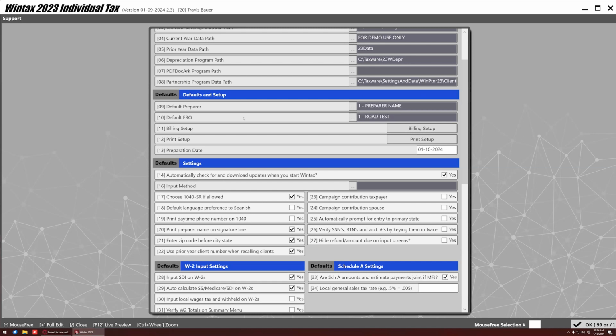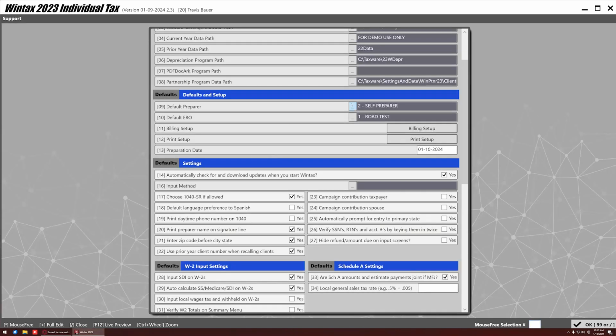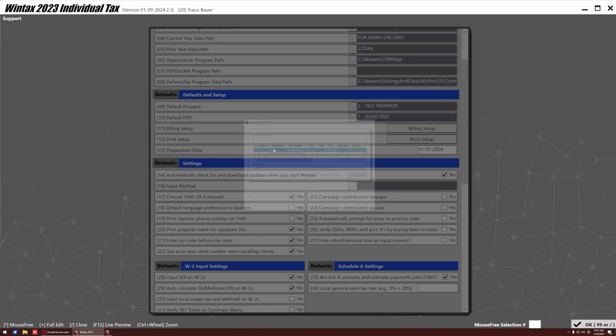So line 9 begins that section with the preparer name. The preparer name are the ones that you set up on the first button for the preparer and ERO. You want to make sure you have this set up. Otherwise, every time you make a return, it's going to be empty and it's going to give you an error when you try to e-file it saying it's missing. So you want to make sure you come in here and set this up. So you can see I can click this little button here. It's going to show me the ones that I have. I can switch it up to self-prepare if I want to, or I'll go back into the text.